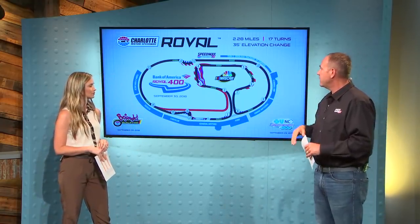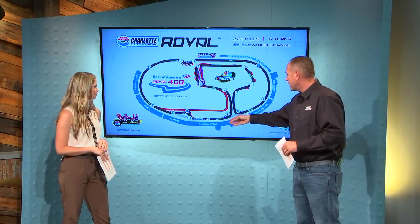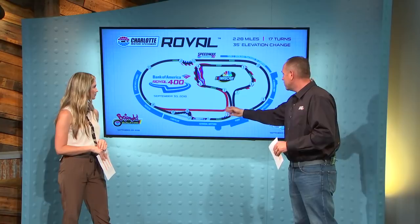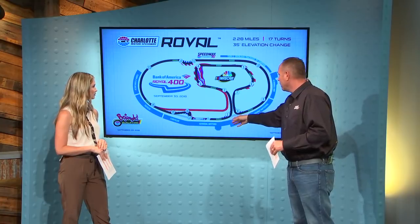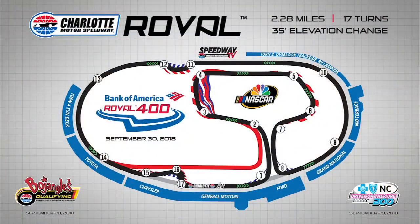So it's very tough. We talk about speed, okay? And he talked about how fast they're running through the chicane, or whatever they're going to call it, turns 11 and 12. And you can see on our track map, if you start at the start-finish line, and we'll go through it pretty quick here, turn one is probably going to be a second gear turn. I think it's going to just change throughout the day. You'll probably stay in second.